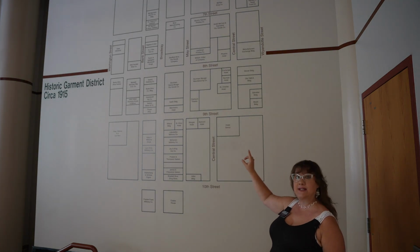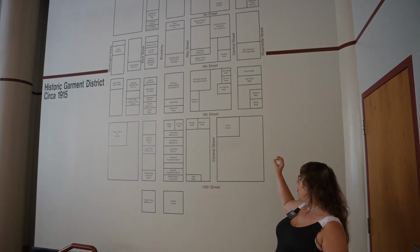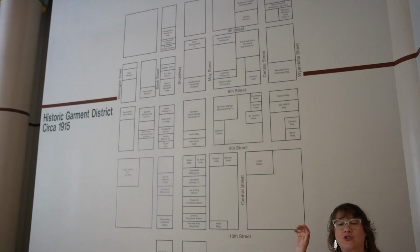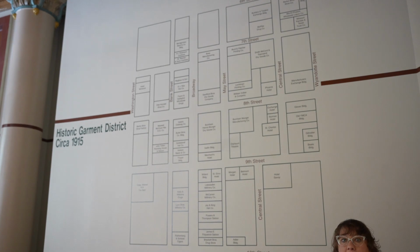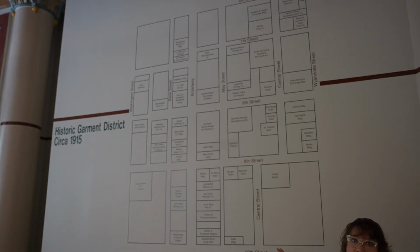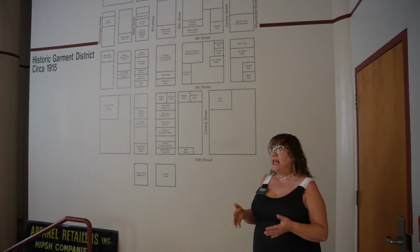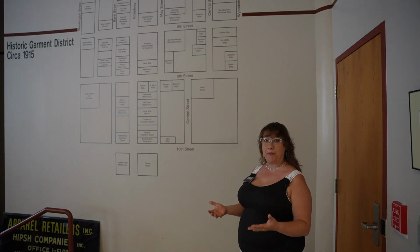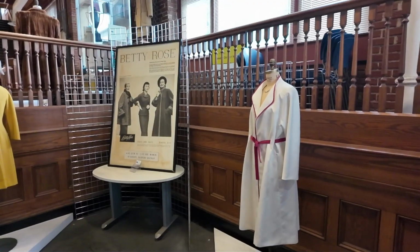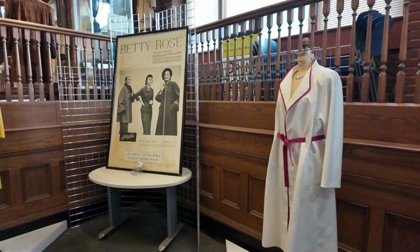The various businesses listed here, there are quite a few dry goods companies, there are millinery supply companies, there were companies here that were selling the raw materials for making clothing. By locating their clothing manufacturing businesses here, it saved them money on shipping in their material goods. In terms of selling what they were making, both Montgomery Ward's and Sears each had a very large distribution center in Kansas City at that time.